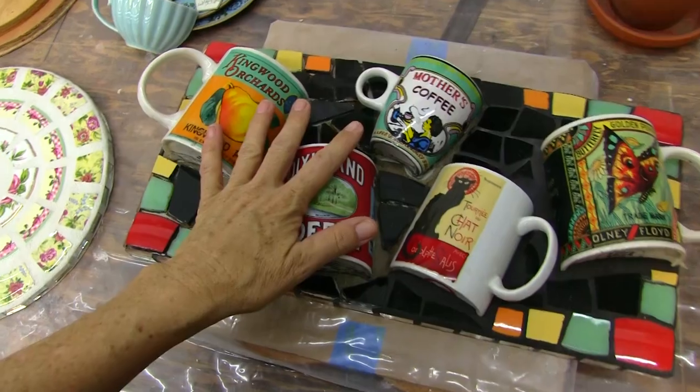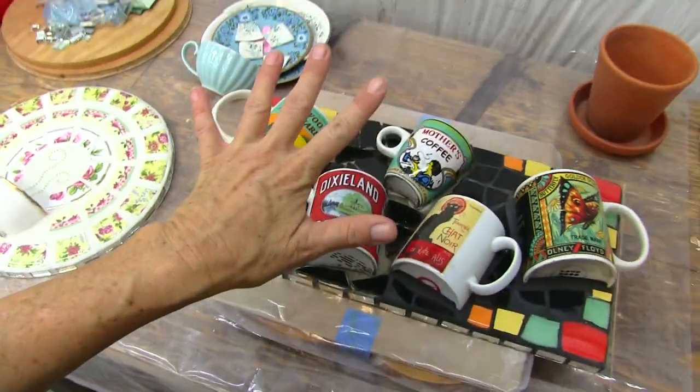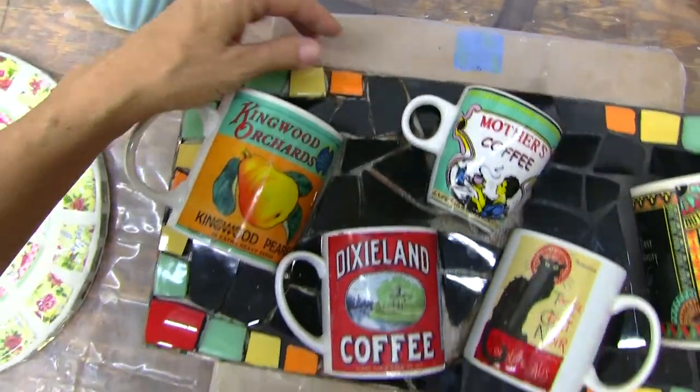Here's one of my mosaics that actually broke, and three of the mugs fell off. I have to tell you, this is the only mosaic I made that I used a really old weathered piece of wood, and I used mastic as an adhesive instead of like liquid nails or something. So I'll never make that mistake again. But needless to say, I have been repairing this one. It's ready to grout next, and then it'll be finished.